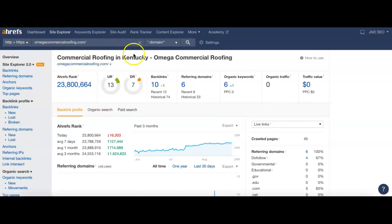This just shows me how your site's performing. And I can see you've got your headers up here, which is a really good thing. This allows Google to find you a little bit easier. Then we want to talk about your UR number. Now, this is your trust with Google. This is what's going to help you to rank higher the higher this goes.